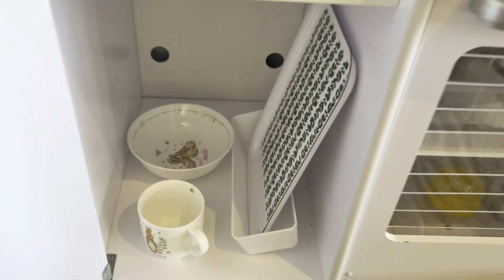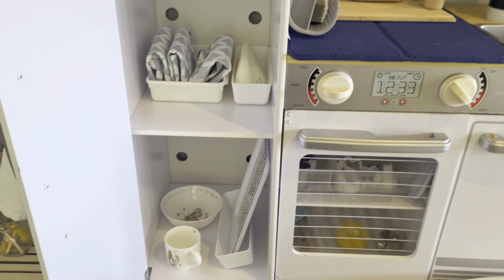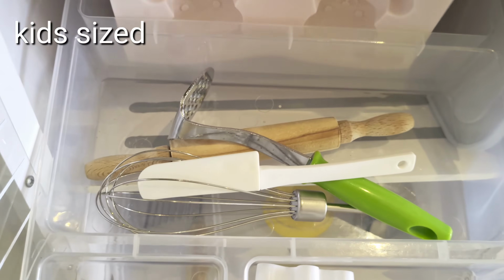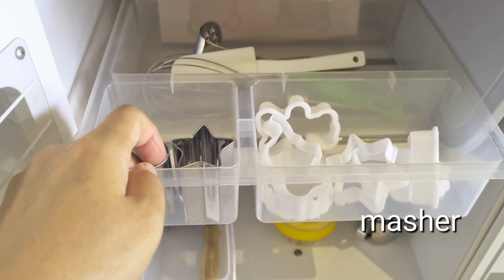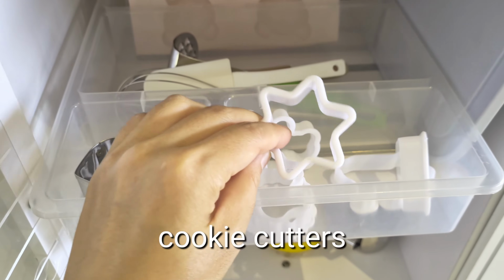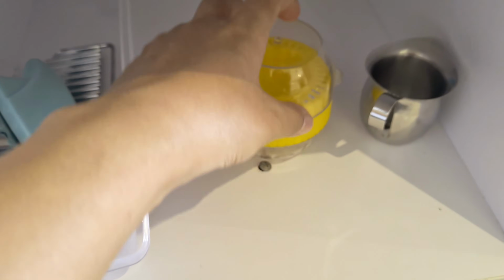As you can see, I try to keep this area really simple so it's not so overwhelming for her. And over here, we keep utensils for helping to bake. Everything is kid-sized. We've got a kid-sized whisk, spatula, rolling pin, masher, and whatnot. We've got lots of cookie cutters because Alina loves baking cookies with me. And down here, we've got crinkle cutters and a small citrus juicer.